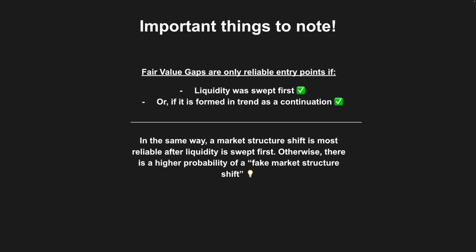But for now, just worry about looking at the ones that are formed right after a liquidity sweep. They are your most reliable fair value gaps. Not all gaps are created equal, okay?